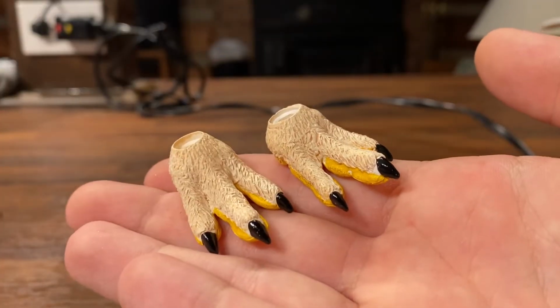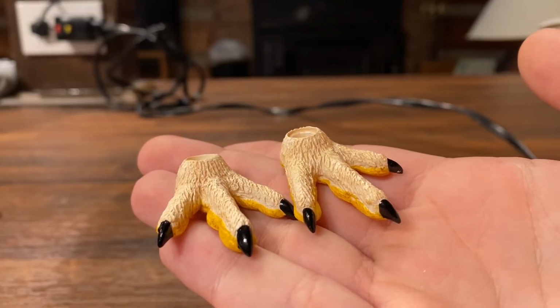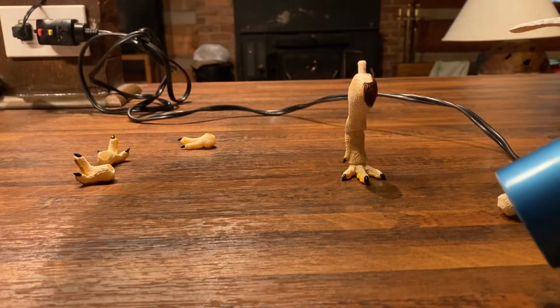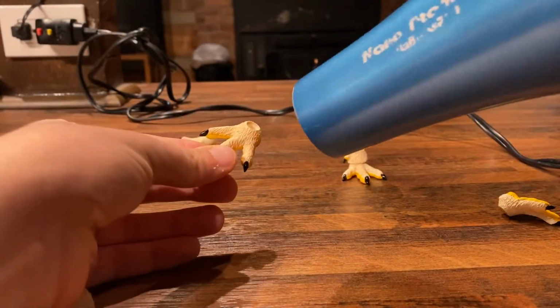He comes with enough feet to give Quentin Tarantino a heart attack, and every single one of them can be placed on these also included separate articulated legs. You'll want to find your oldest, most tangled up hair dryer in order to get those feet warm enough to pop on, because they're very tight.